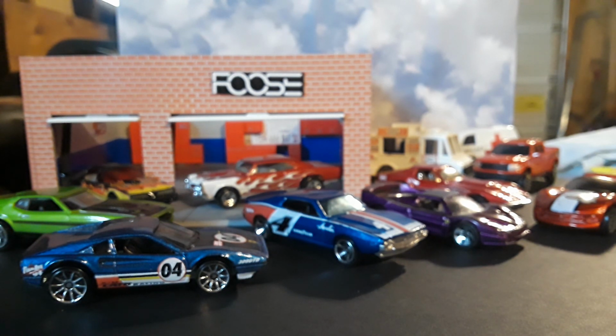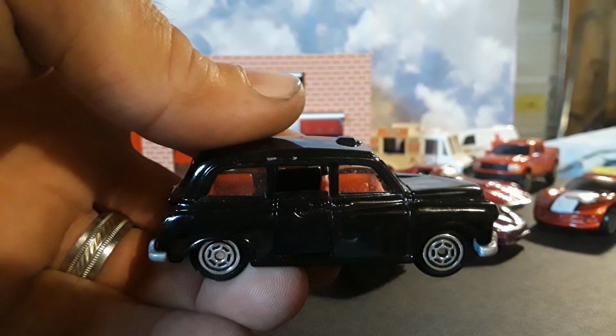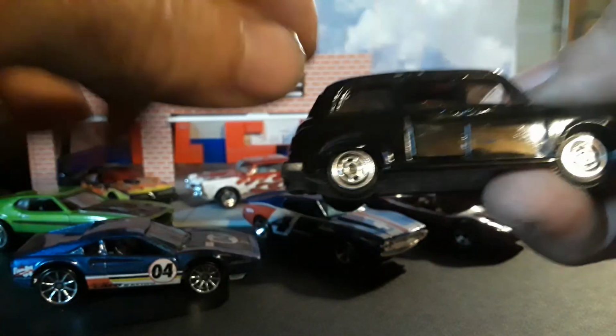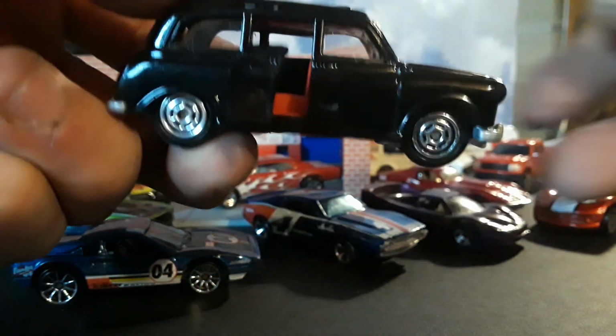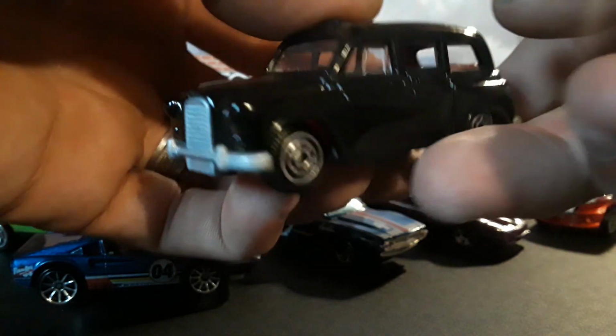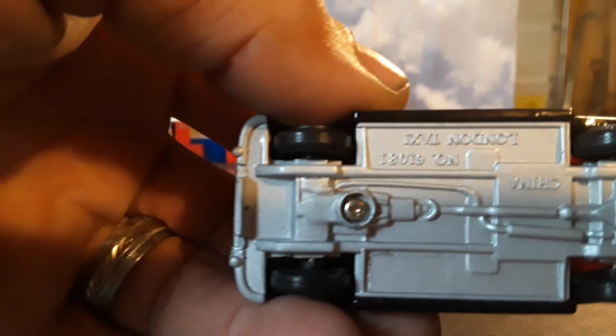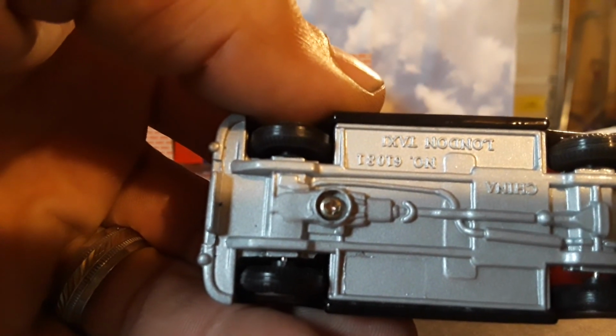And this one is one I've seen before, but it's a London taxi. The back door is open. Suicide doors. It's pretty good detail. It's real heavy. I can't tell if that's metal or plastic. I think it's metal. Just says China on the bottom. Has a production number and London taxi. It's held together with screws.